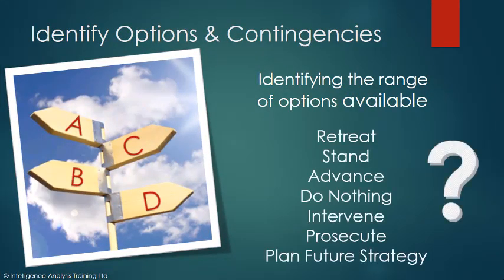Options. This stage involves considering the different ways that a particular situation might be dealt with or resolved. In other words, identifying the range of options available. Usually, there'll be a minimum of 2 options: do something or do nothing. Sometimes, depending upon the situation, there are no options. The latter, do nothing, may be removed. For example, where an offender goes on the attack. Very often, though, there might be several options available.